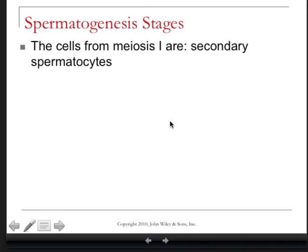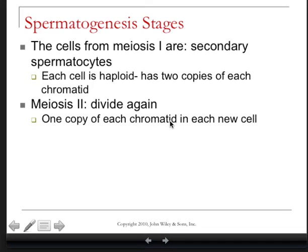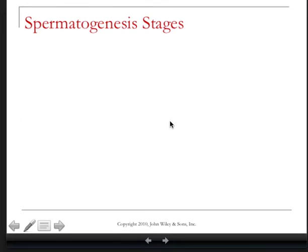The cells from meiosis 1 are now secondary spermatocytes. Each cell is haploid and has 2 copies of each chromatid. In meiosis 2, they divide again with 1 copy of each chromatid ending up in each new cell. And so this is called the equational division of meiosis. And the cells now are termed spermatids.